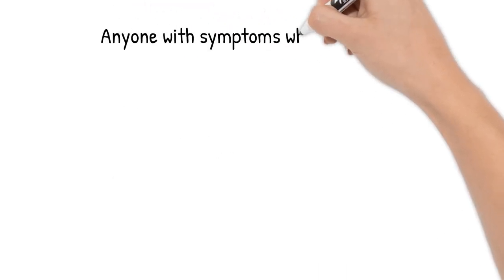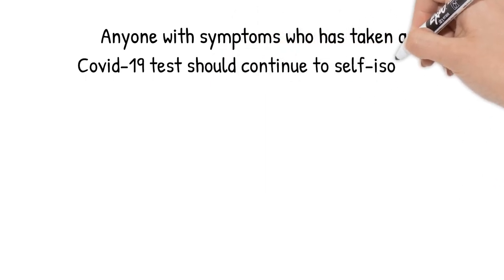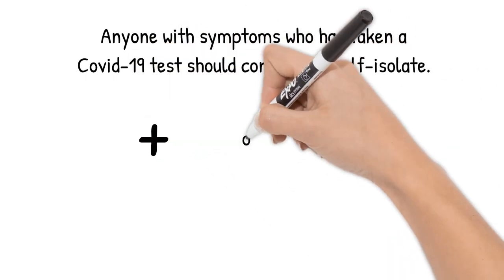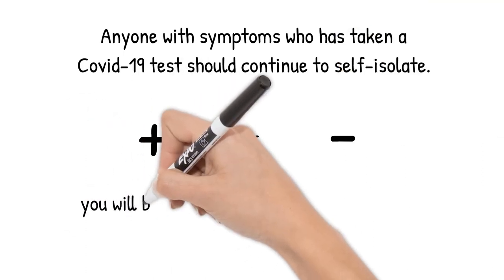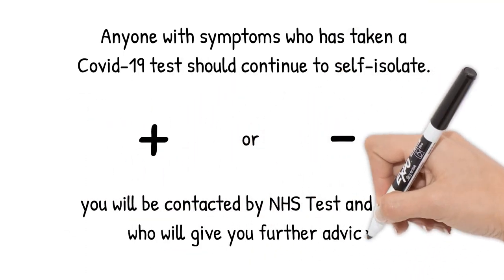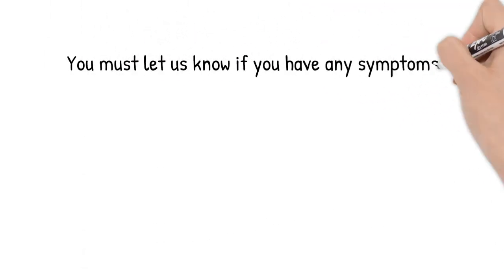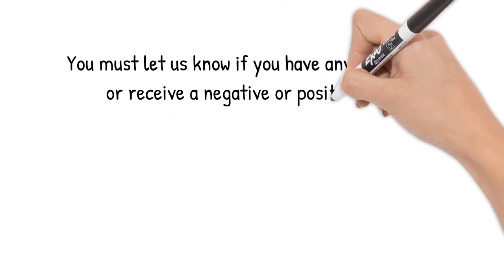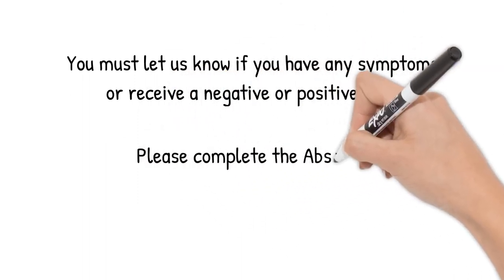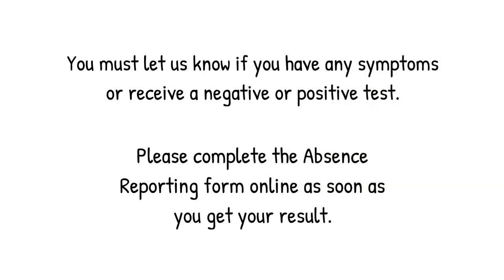Anyone with symptoms who has taken a COVID-19 test should continue to self-isolate. If the test result is positive or negative, you will be contacted by the NHS Test and Trace, who will give you further advice. You must let us know if you have any symptoms or receive a negative or positive test. Please complete the absence reporting form online as soon as you get your result.